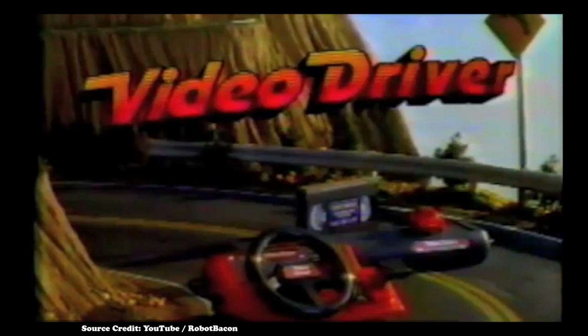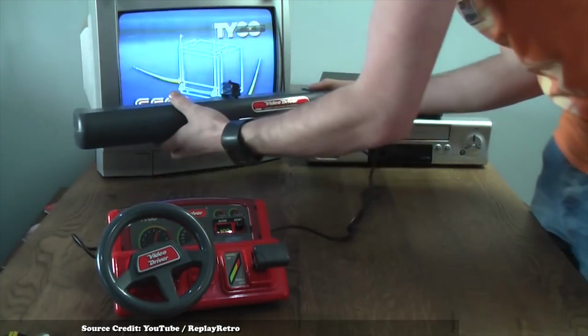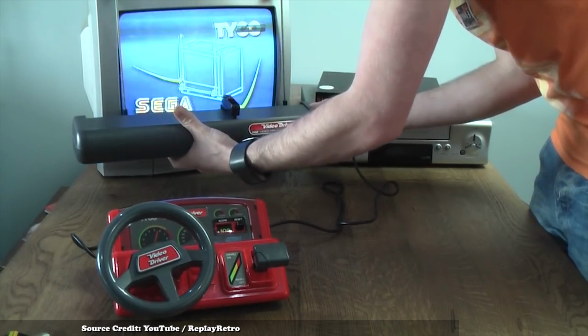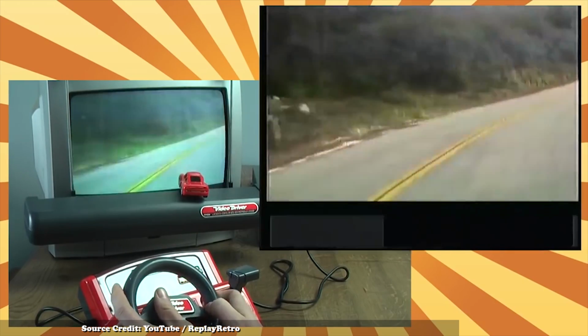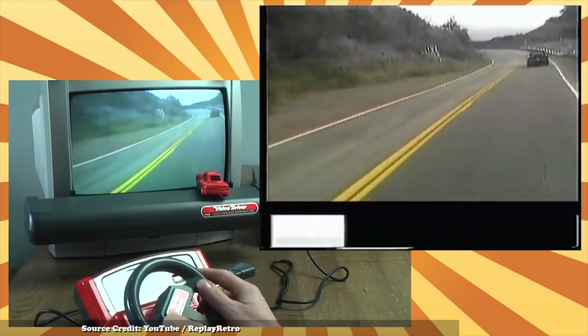Like the Action Max and Video Challenger, the Video Driver didn't need to be connected directly to the TV or VCR to work. Simply mount the track in front of the television so that the sensor could read the flashing bars at the bottom of the screen, and then play any of the half-dozen game tapes available for the system. As long as you steered clear of the sensors during play, your score didn't drop.